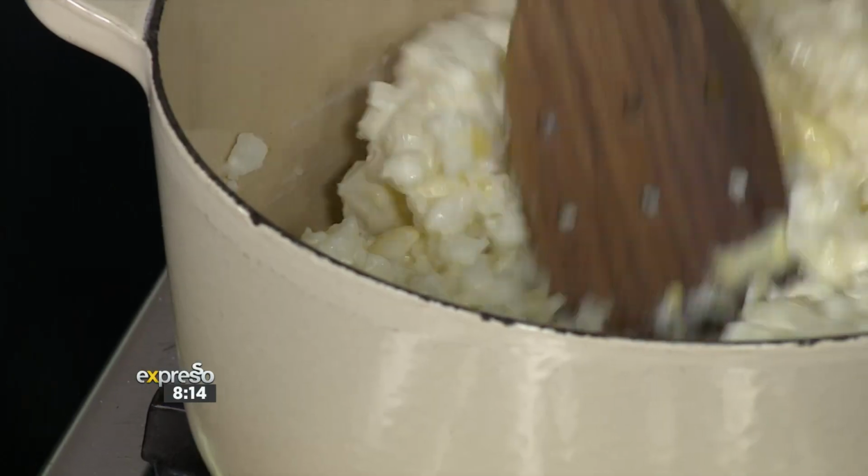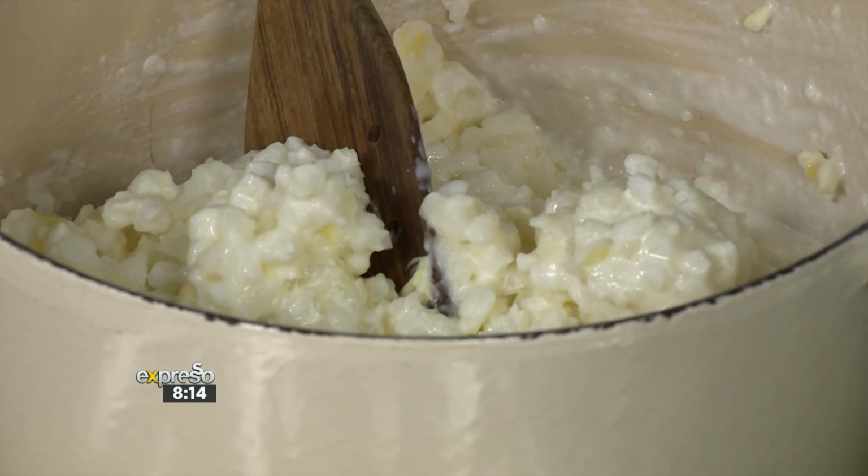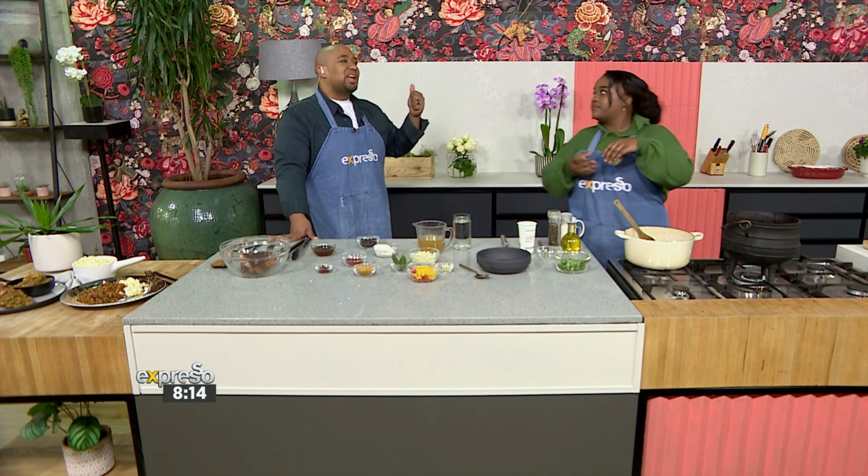Oh, that looks so good. It looks so comforting. Look at it. So beautiful getting together, because all that extra cream gets absorbed by the mash plus by that samp. So you can't see the goodness, and then you eat it. Yeah. And then it's there.